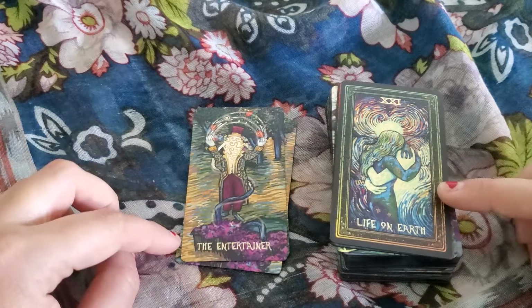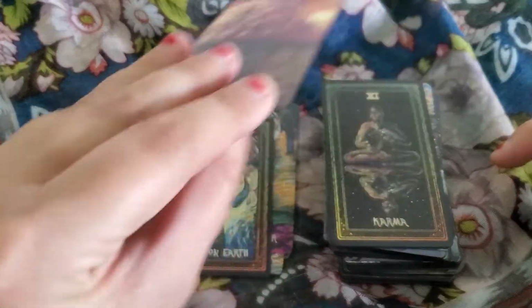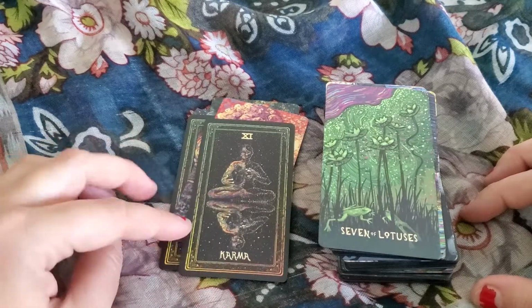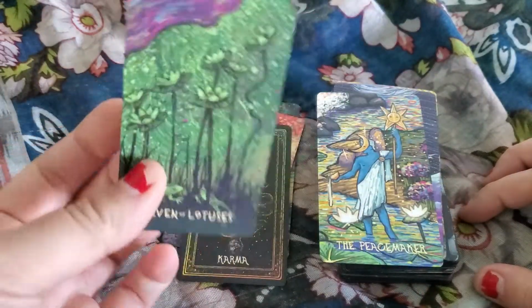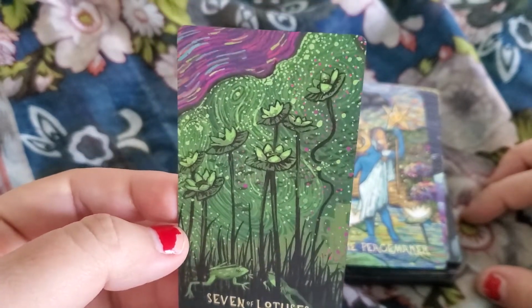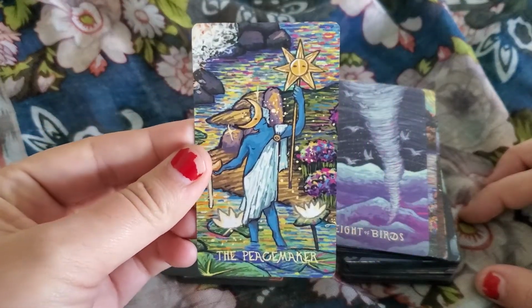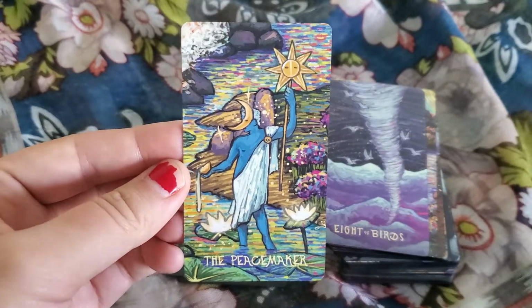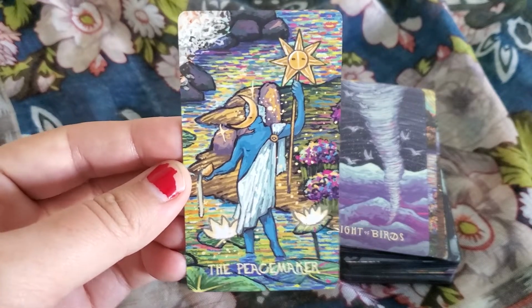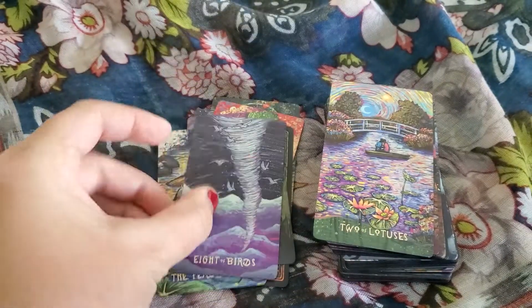But as usual, his art is stunning. I am obsessed with color. So the fact that this has just like the right color scheme for me is literally everything. So intricate and detailed, like even this 7 of lotuses, and you see the cute little frogs and all the details. For being small, this is beautiful. This is giving me like Apollo vibes for some reason, but I love it. Just stunning art.